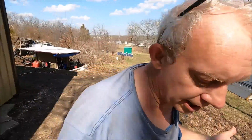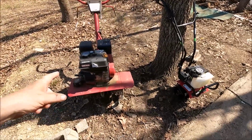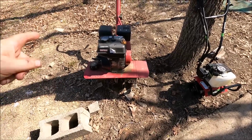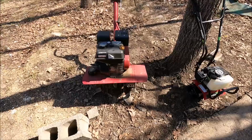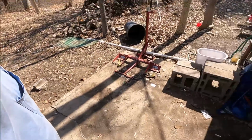So the only thing I have left now is I've got to change the carburetor on this. This won't be hard. I've got to tune it up and wash it. So oil change, spark plug. I think it has valves. Yeah, it's got valves on it, so I'll check the valves. New air filter. I've got the parts for that sitting here.